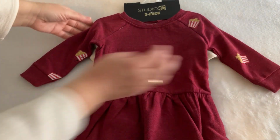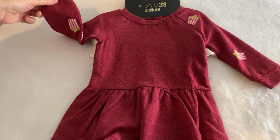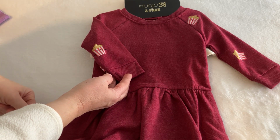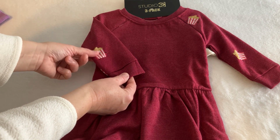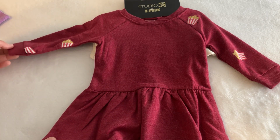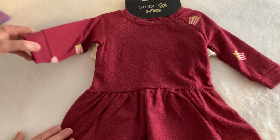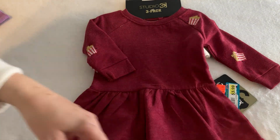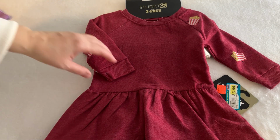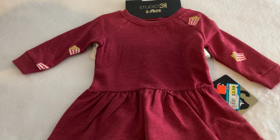Then I found this set. And I kind of like it. It's kind of burgundy, I will say, with a popcorn box, packages and popcorn smiley face on it. I don't know, eyes and face. With this one, I like the price. $1.99, from $3.99 to $1.99. Come on. But I have to tell you that the size is not what it's supposed to be.